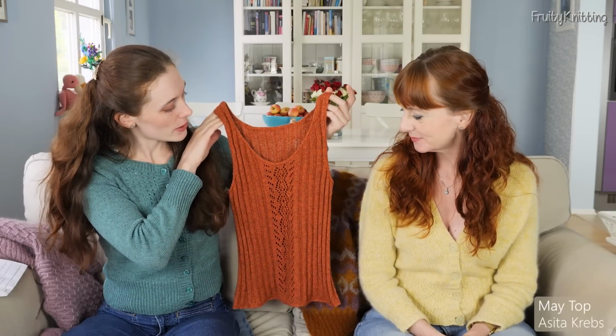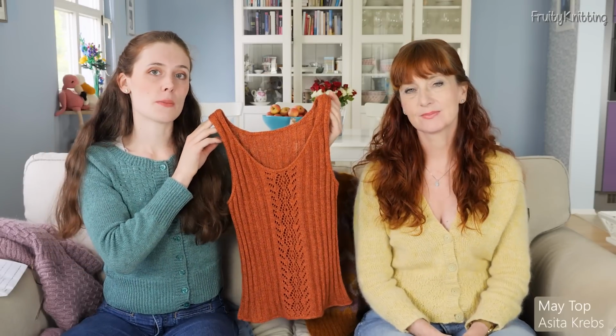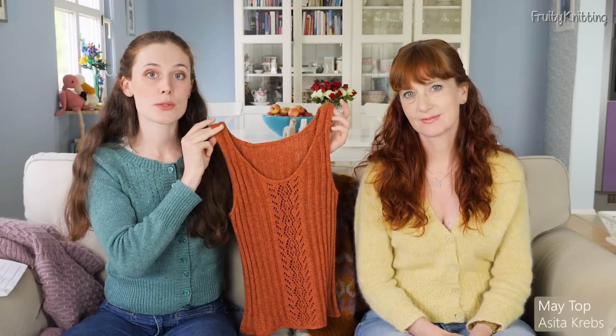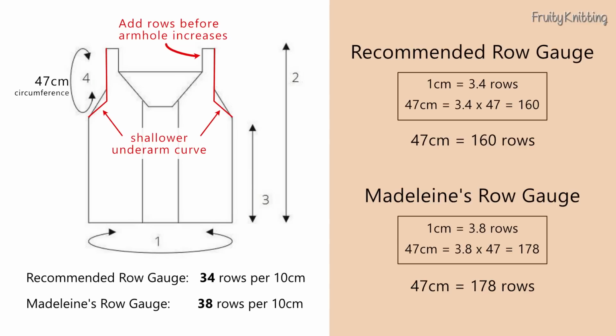And last episode, I showed you a schematic of this top and explained the calculations I had to make in order to accommodate for my tighter row gauge. I needed to add 4 extra rows for every 10 centimeters of fabric. This was really easy to do in the body, you just add length, but more complicated at the top of the garment due to the armhole and neck shaping. Mum suggested adding those rows to the thin part of the shoulder strap on both the front and back.